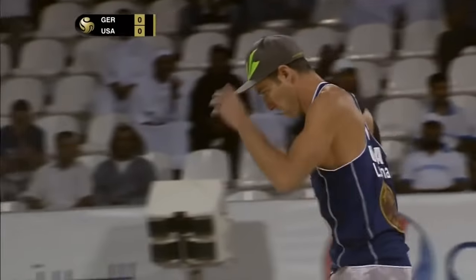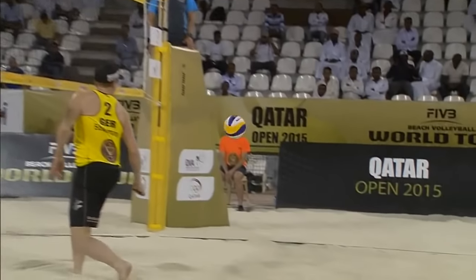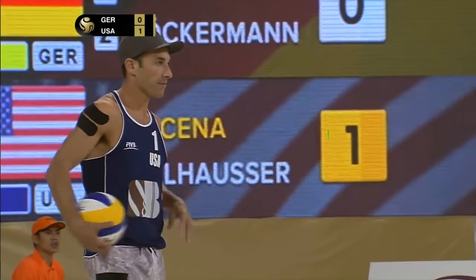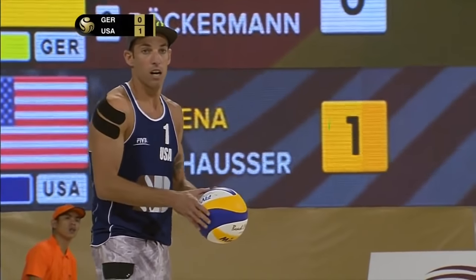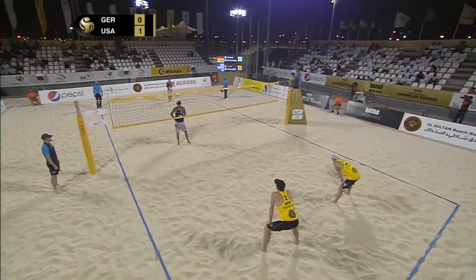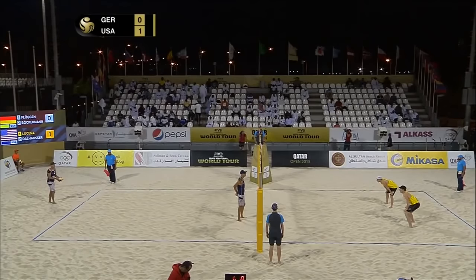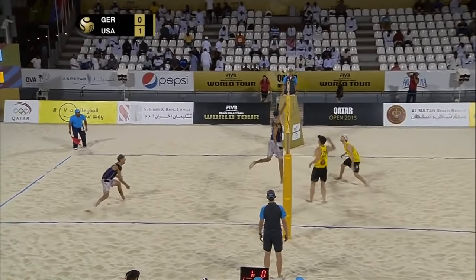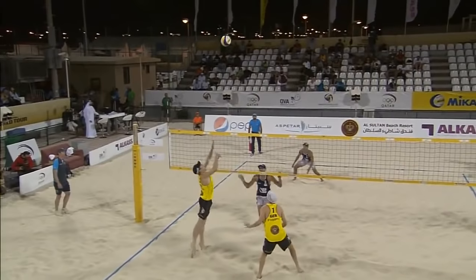And it's the Americans, though, who are going to start with the scoring. And a positive start for them. Nick Lucena using the knuckles to angle it away from Marcus Böckermann. A bit of a delay to getting the next point started. And angled by Böckermann, wide of the mark. So the Americans take the first 2 points of the gold medal match.